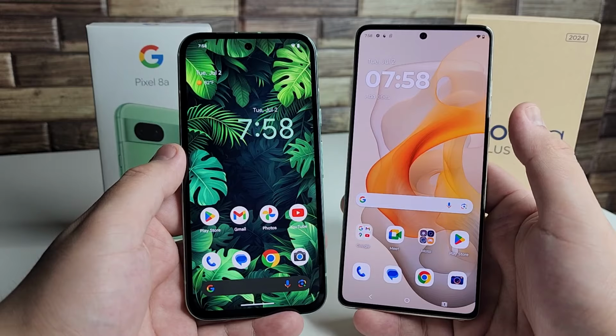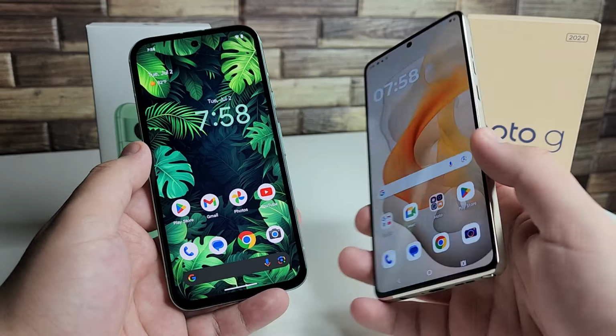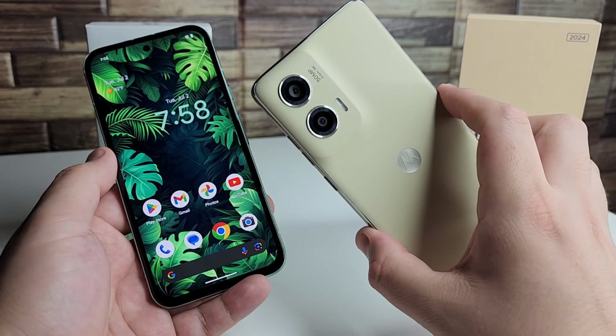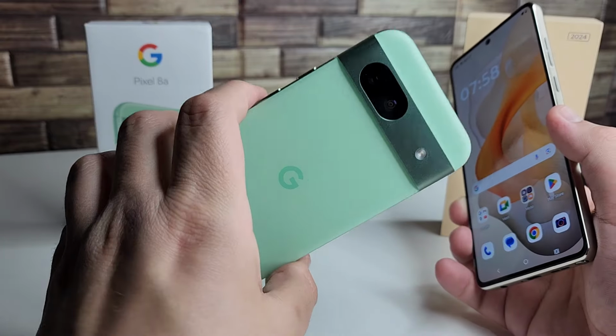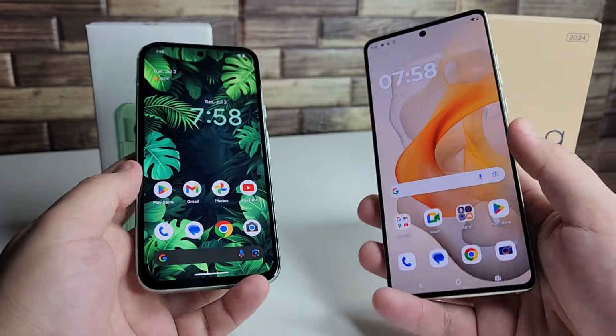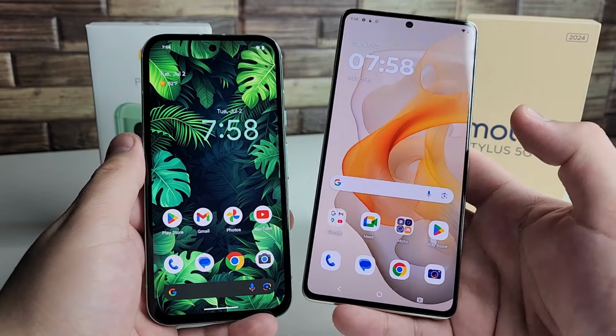Both these devices have stereo speakers. Both these devices have NFC as well. The Moto G Stylus has a little bit of a bigger battery, which is a 5,000 milliamp battery inside of this compared to a 4,500 milliamp battery in the Pixel 8a. So we're kind of beating them out right there. However, this does have a bigger display, so there's that.